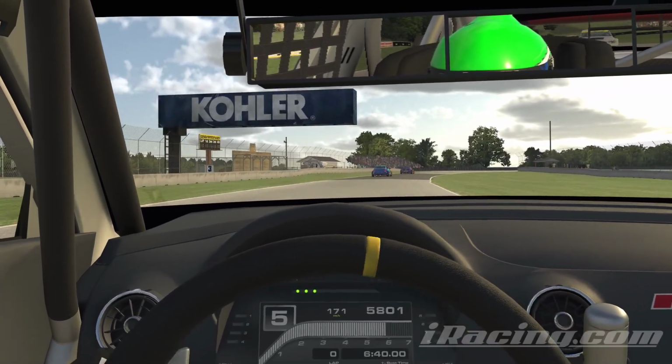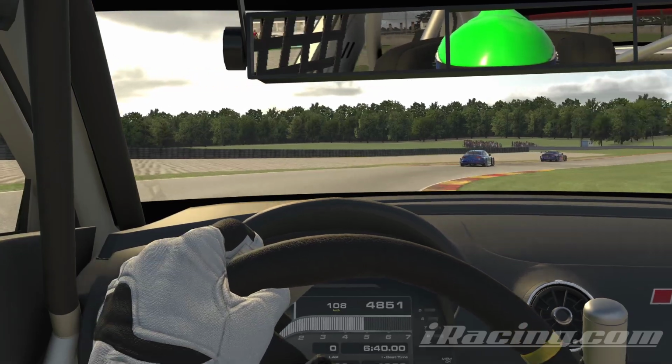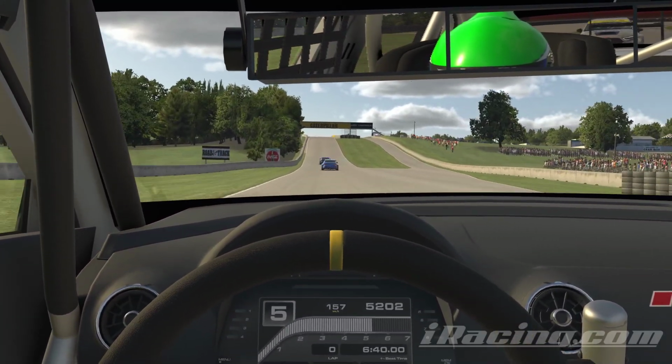Alright, Bram, don't be intimidated by this little shit. Make him work for it. Thank you, crew chief. It was the middle split of 5.